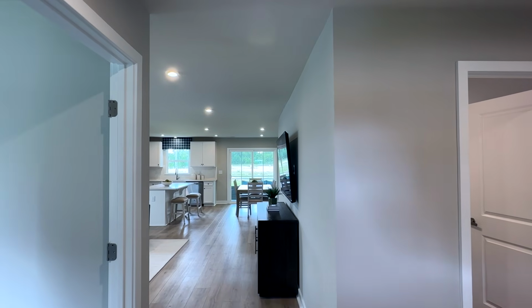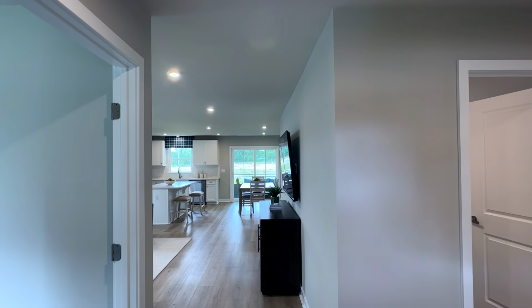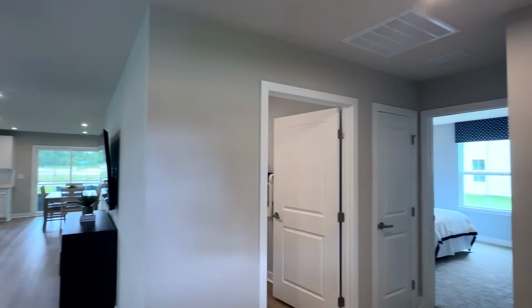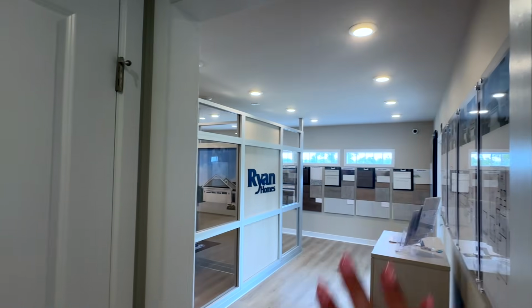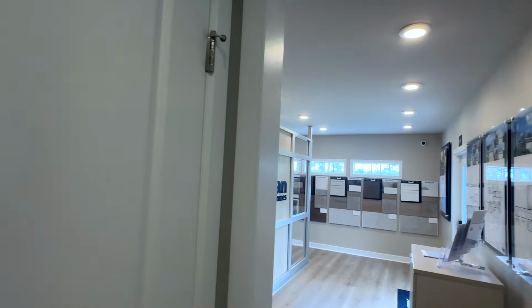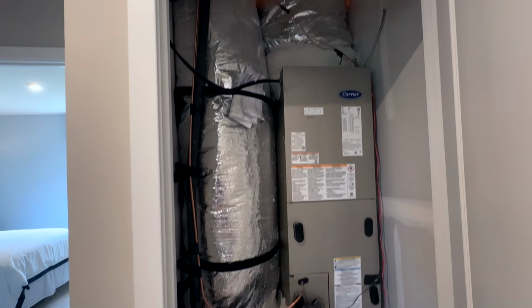Walking into the Grand Cayman, you're going to notice an immediate difference. There is not that huge long foyer like we were just in. So coming off here to the right side, this would actually be your garage entrance. We can just picture that there. Right now it's doubling as their sales office. So you've got your tech closet over here with the air handler in there.